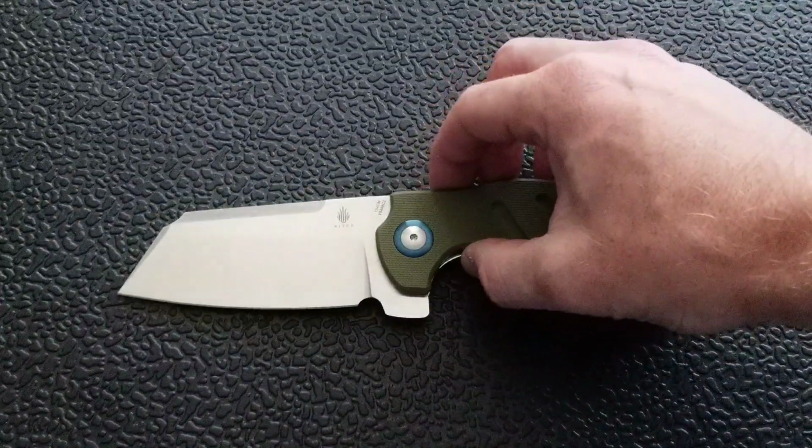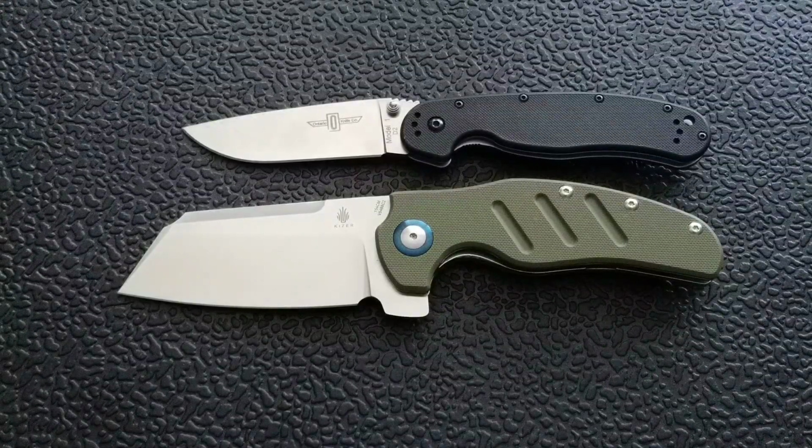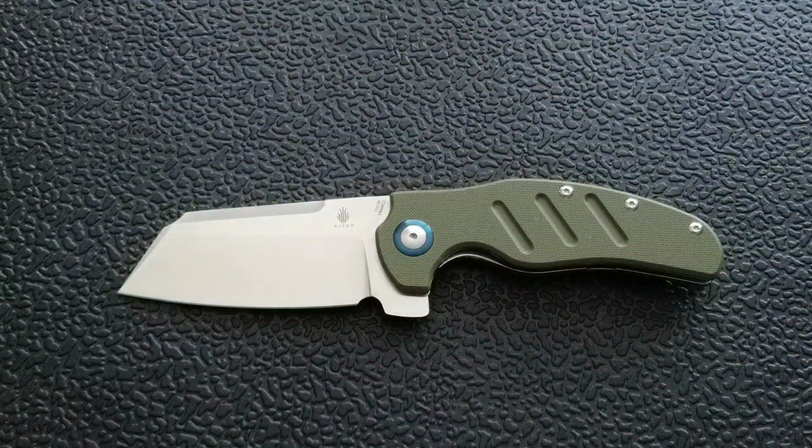Let's do some size comparisons here real quick. Up against the Ontario Rat Model 1. Rat 1 coming in at a feeble 8.6 inches compared to this. It's not just length, it's the height. I'm not the first person to review this, or laugh about how crazy it is, but it's just insane. A lot of people won't carry this version of the Rat because it's too big versus its little brother, the Rat 2.